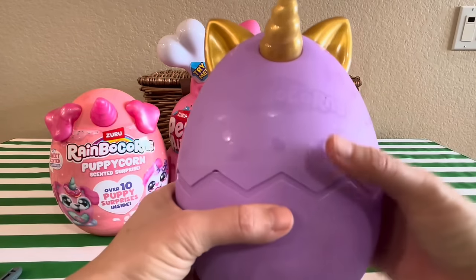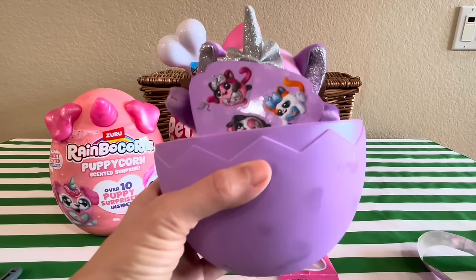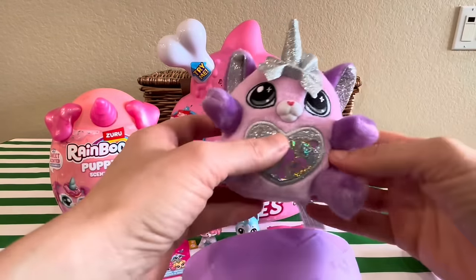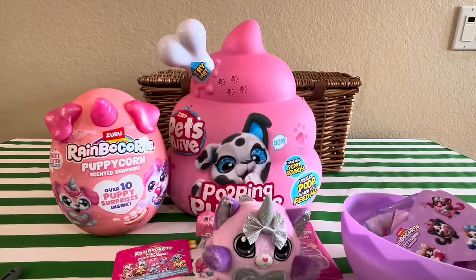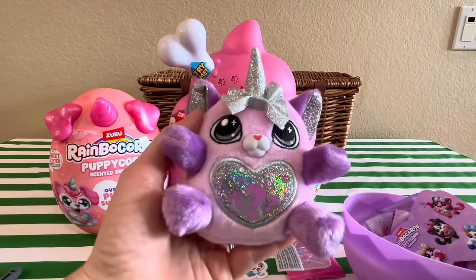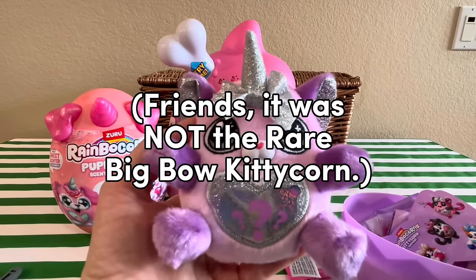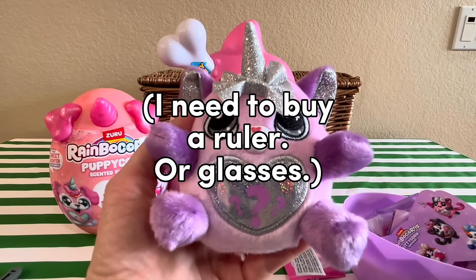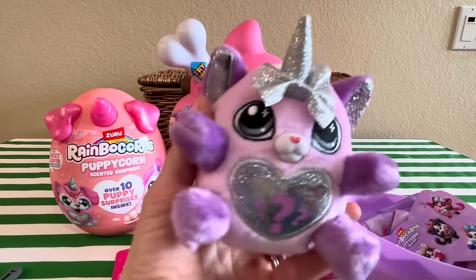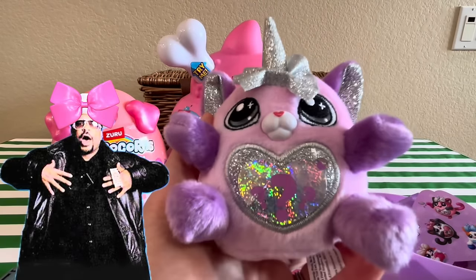Okay, who's in here? Oh, guys, is this the special one? Let's see, hang on. Should we be rejoicing? It is! You guys, we got the rare big bow Kittycorn. Hooray for us! Yay! And it's so cute, and that is a big bow. Okay, I like big bows and I cannot lie.